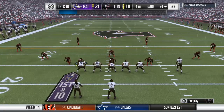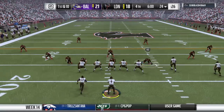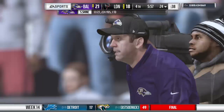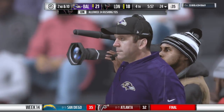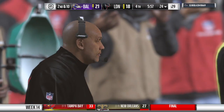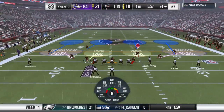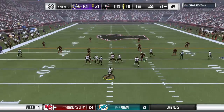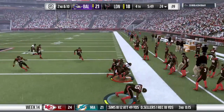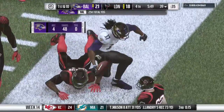Here we go. 3-19. They'll come out throwing here to start the drive. And that's off the mark, incomplete. Here we go. Green, 39. Green. And 2nd and 10, he'll look to throw again. A little dump off for Crowell. And he's going to be out of bounds at the 39. It's a pickup of 16 there, and it'll lead to a new set of downs.